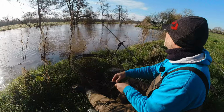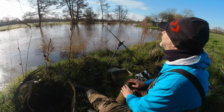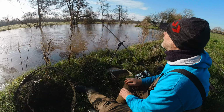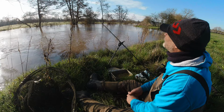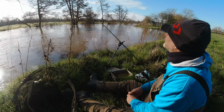There's only one way to find out, isn't there? I think the main targets in here are going to be chub. Catch a few chub this morning, that'd be nice. It's like a proper winter's day today, despite it being spring. It's a hard frost this morning, had to scrape the car before I left. The ground's still frozen when I got here. Could make things tricky.